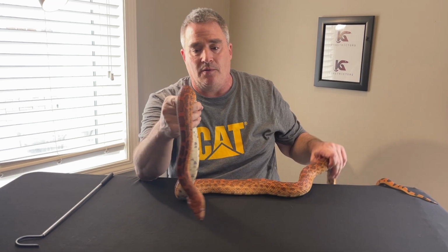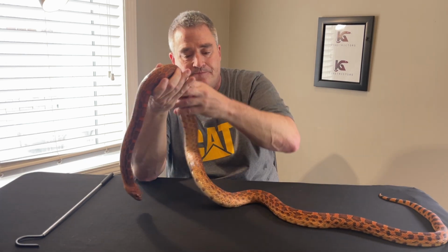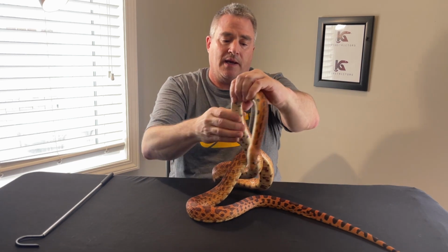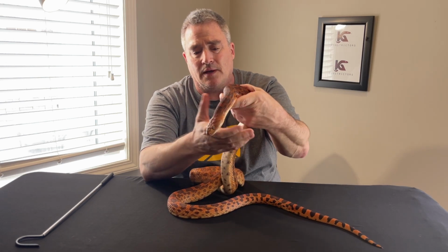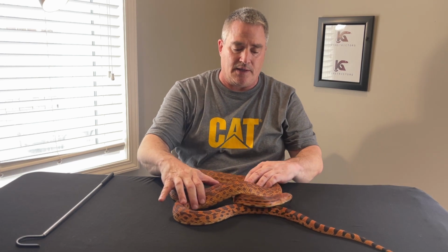So I do this with the boas, I do this with the Colubrids, I do it with my reticulated python. I've always done this, and all the snakes that I have and have had over the years have been pretty cool when it comes to the head situation. You just have to start them young on it. You just got to get used to it.